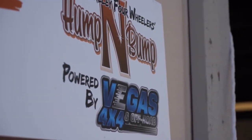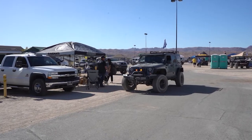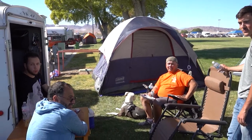Here at Hump and Bump in Logandale, Nevada. Hump and Bump is a rock crawling event that is staged in Logandale Trails, about 2 miles away from here. They stage in the fairgrounds, the Clark County Fairgrounds, and then travel over to the trails and have a good time, come back here and regroup and have fun. And we are Partners in Conservation.